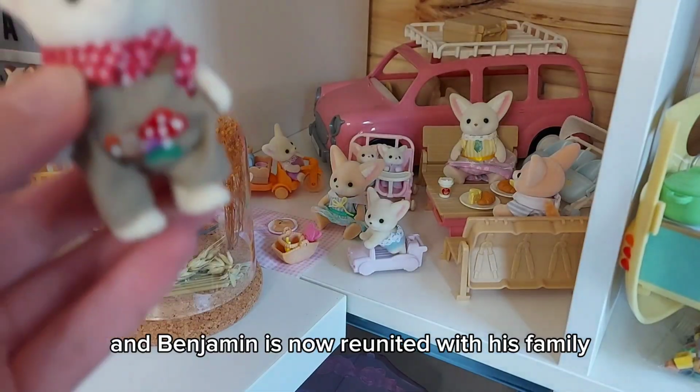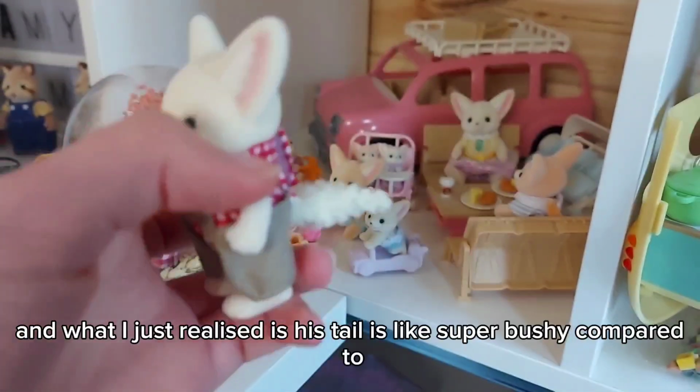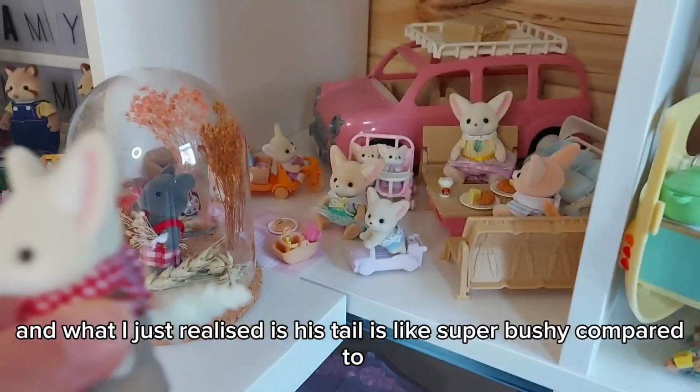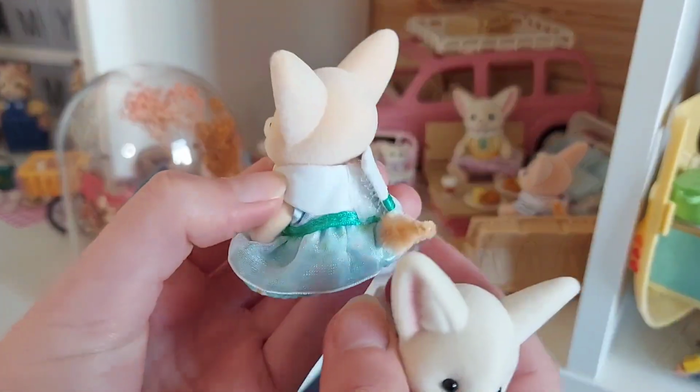And Benjamin is now reunited with his family, and what I just realised is his tail is super bushy compared to his sisters.